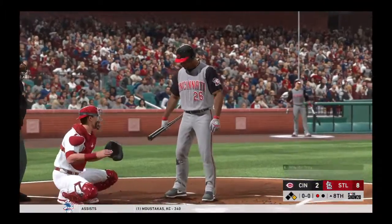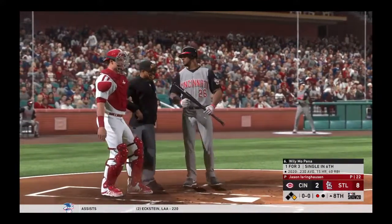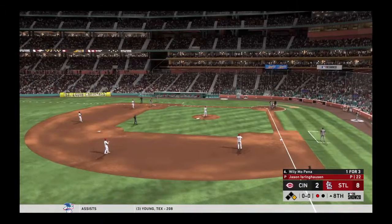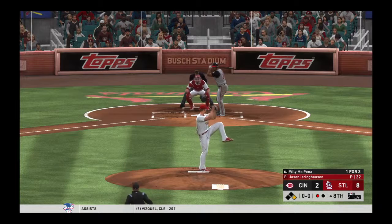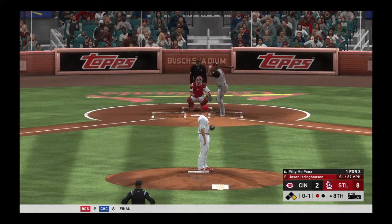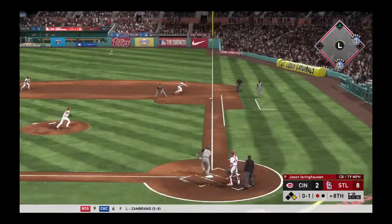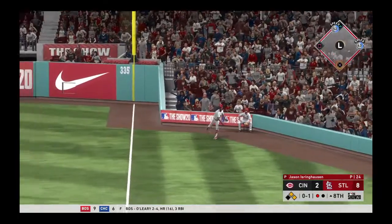Ready now for Cincinnati, Willie Pena. He's ready. Here's the first offering. Right through it here. He's behind 0-1. Runner at first here, 1 man out. Swing and a line drive. And a knock for him this time. He's 2 for 4 for the game.